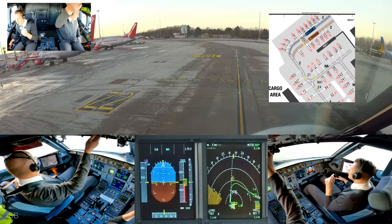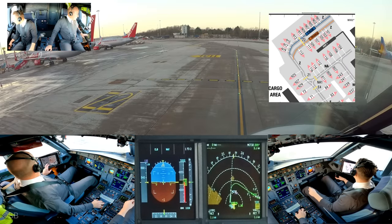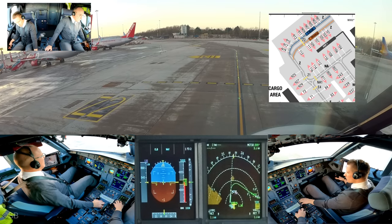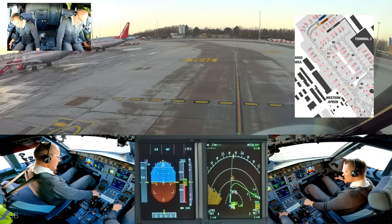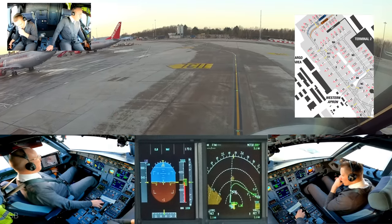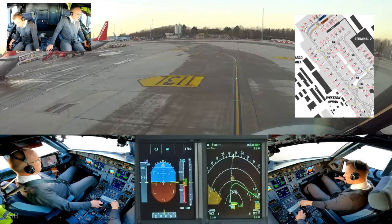Tom Jet 193, just hold, clear left side, clear right side. Just a second. Tom Jet 193, hold at Echo 4. Hold Echo 4, Tom Jet 193. Eurowings 52 Papa, continue via Zulu, left into November Alpha and November Charlie, taxi holding point November Charlie 1. Okay, continue November Alpha, November Charlie, hold short November Charlie 1, Eurowings 52 Papa.